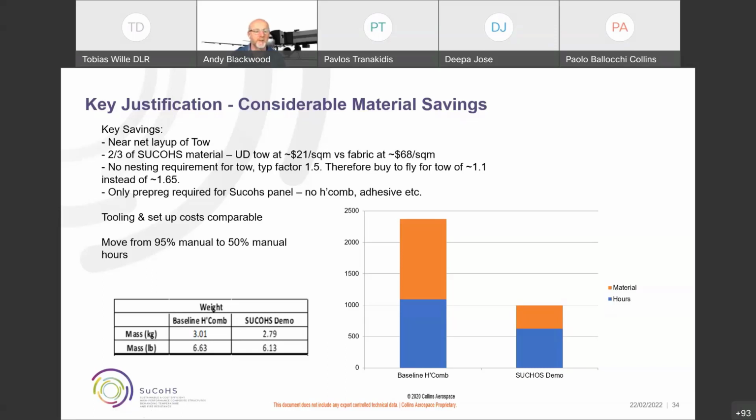So tooling setup comparable, and it's a significant move from 95% manual hours to 50% manual hours. So there's a lot less contact time. Weight-wise, we were able to undercut the baseline, not dramatically, but we have demonstrated the weight savings by weighing the two demo panels. So we have been able to show some weight efficiency. Next slide.